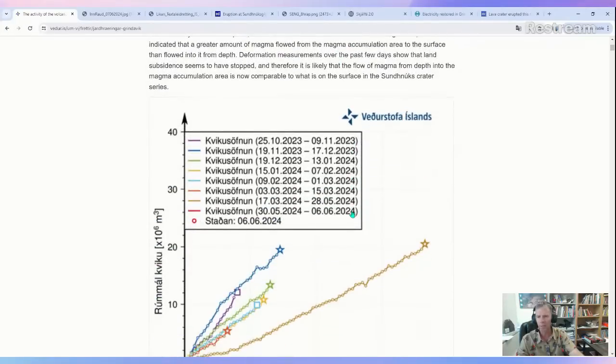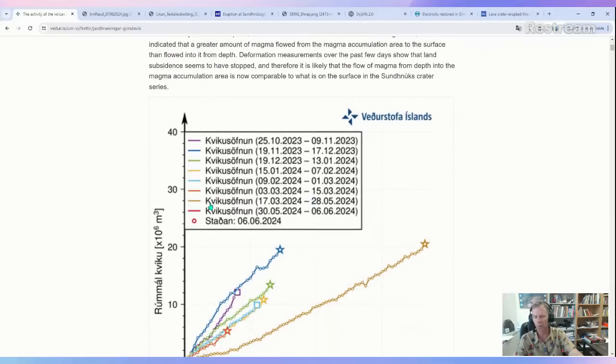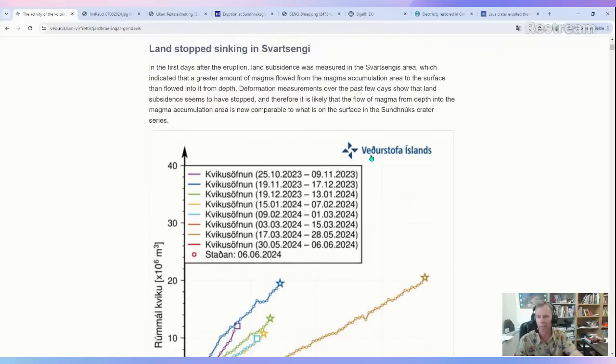Then the next part of the update deals with the GPS measurements and the vertical movement of the ground in this area. So land subsidence was measured in the first few days after the eruption, which was different than what we'd seen in the past. Usually with all the other eruptions, as soon as the eruption had ended, and sometimes when it hadn't even quite ended, we had seen an inflation cycle. So we saw the land rising. And here, as we'll get to in a second, when we look at the GPS graphs, it did the opposite. We saw deflation or subsidence.